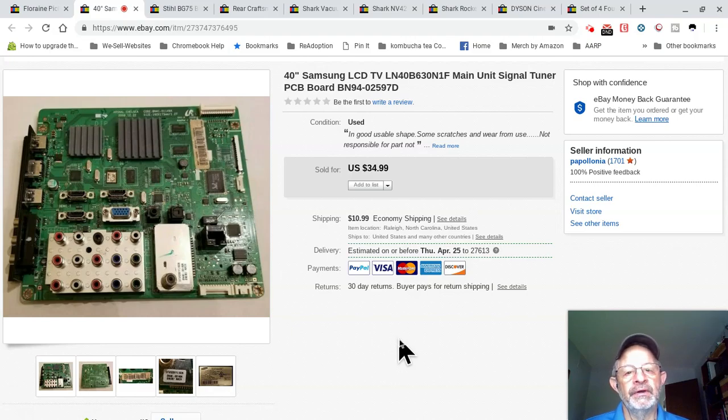I looked at the part number. I looked up TV breakdown by model number on Google and found a website that had all the parts broken down, got the information from there, and then went to eBay and looked up the part number there, and everything synced up. So I did the best I could.